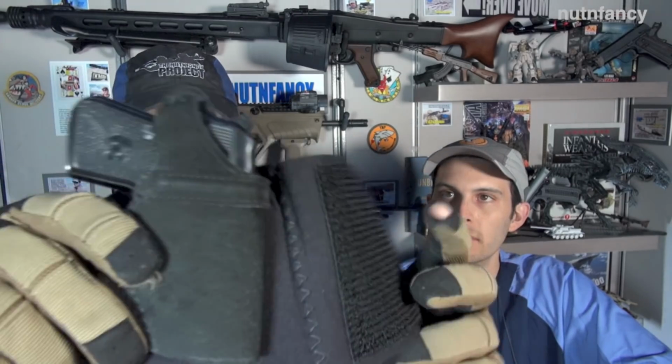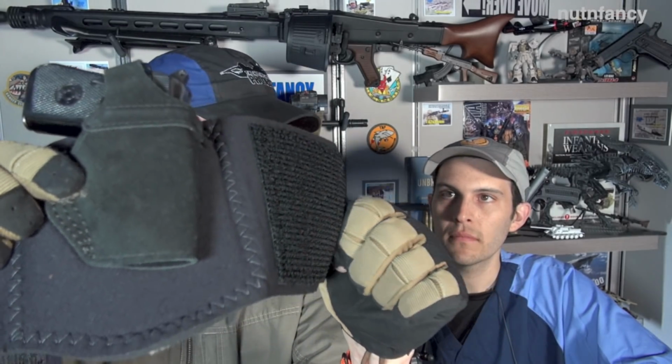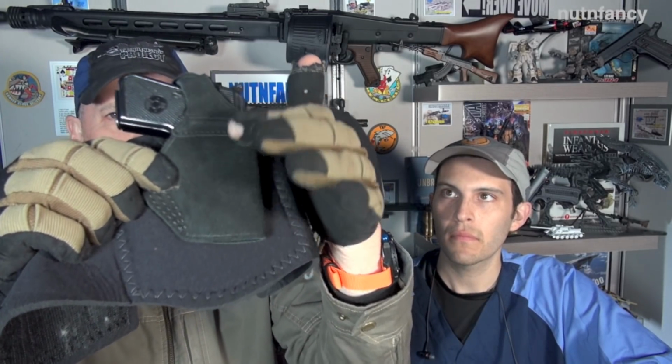You can brandish with it if your pants ride up, but with a black colored holster like this, neoprene blends very well with your socks, so your pants leg would have to go all the way up around here before most people would notice that's a gun.